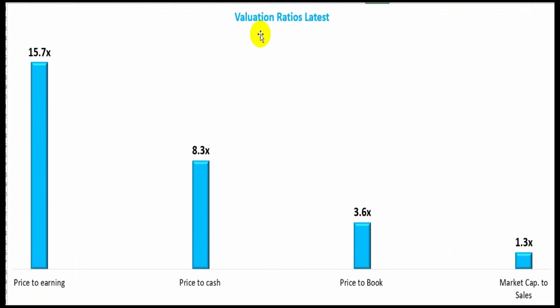Finally, let's recap the valuation ratios and see fundamentally at what valuations we are able to buy into this company. Price to earnings is good at 15.7, below my benchmark of 25. Price to cash is even better at 8.3, almost half of the price to earnings, which indicates that the company is earning almost twice the cash than the profit it is declaring every year.